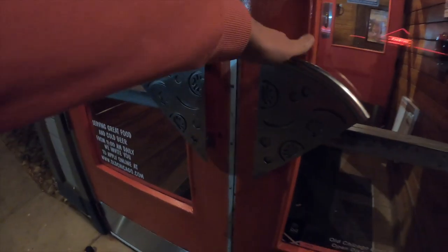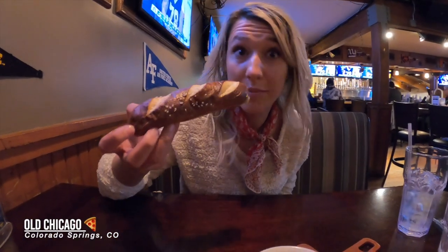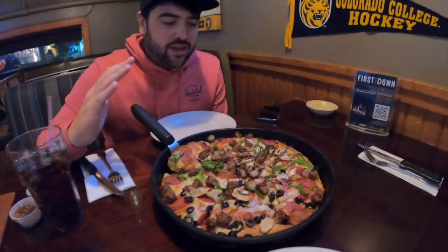Well, it is dinner time, and we walked across the street from our hotel to Old Chicago Pizza. Looks pretty cool. It's got good Yelp reviews. Look at those handles. We're starting off with pretzel bites. These aren't bites. Oh, well, pretzels. Is it good? That's soft. All right. So we have the Old Chicago 7.